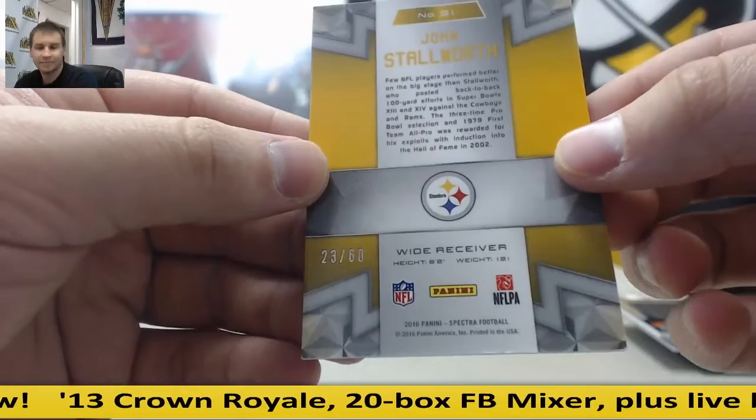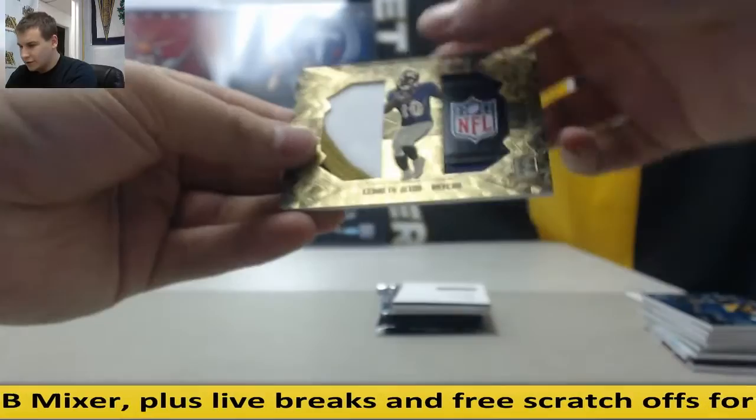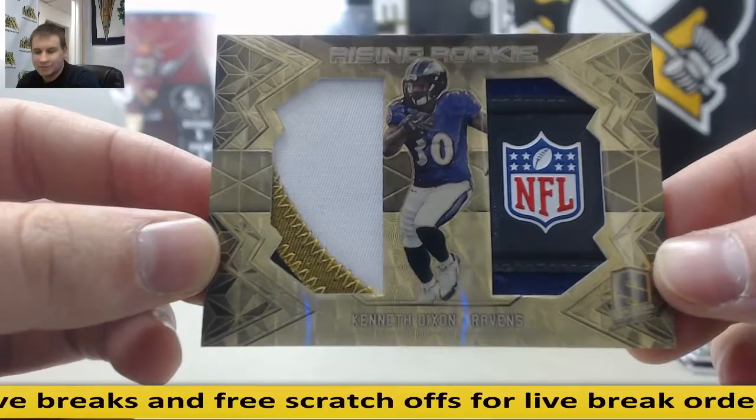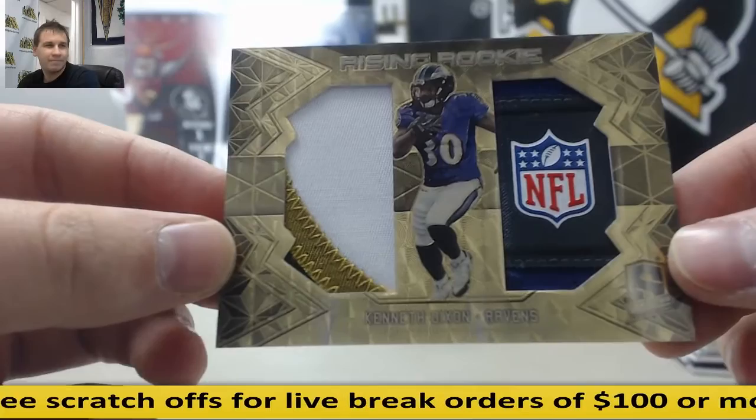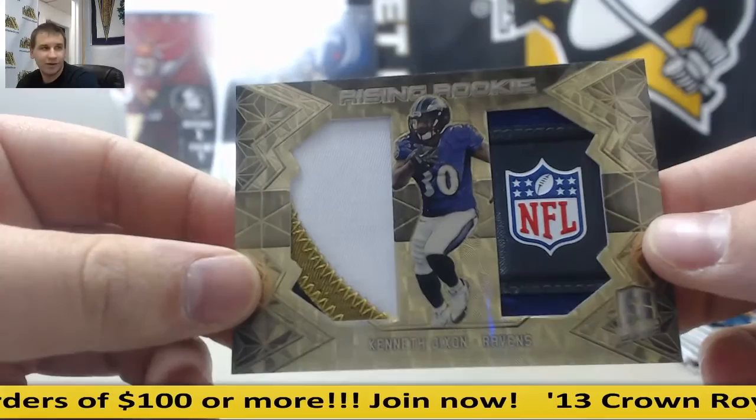Two packs left, guys. Oh, we've got a super. Another 101, Kenneth Dixon for the Ravens. Shield patch, dual shield patch. There's that 101. One-on-ones everywhere. Kenneth Dixon, congrats to the Ravens.